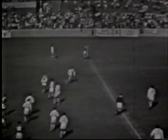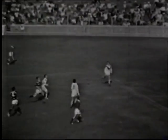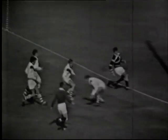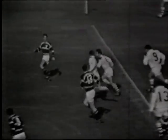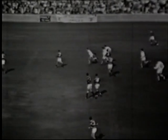Wiley, little kick over the top. And Carr has the sun in his eyes. We must remember that. Goff almost had it. McDonald was there. And now Langland's taking play upfield for St George. Over the 25. Langland's, what a beautiful sidestep he's got.